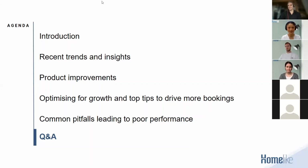Maybe I have another one for you, Claire, which I know some of our suppliers have asked us in the past: when we check on the landlord dashboard for bookings, we can actually see which bookings have been cancelled or not. When will that feature be rolled out?